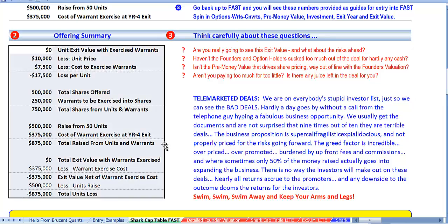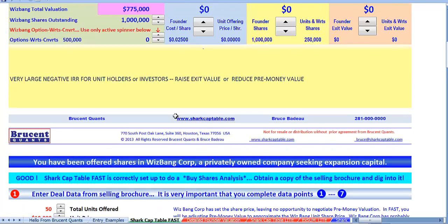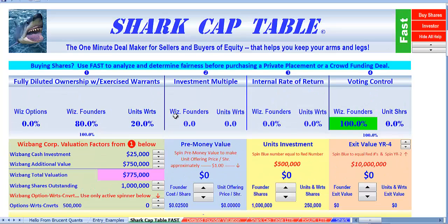Now, you can come down here and you can see the offering summary. I'm not going to bother to read that because it's really a rehash. Let's go back up and see what we've actually done. Now, because we've clicked on the buy shares, we're going to see some automatic data matriculate up. So here's the cash investment. Remember the 750. Whizbang valuation is 775.